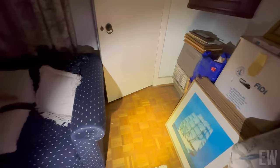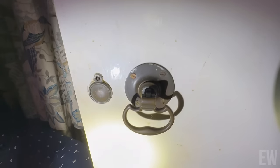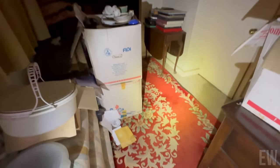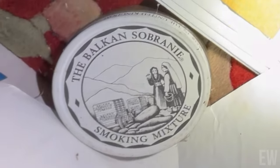Right, so should we go on an adventure? Should we proceed to the next room? Look at the old door handles, even, look. It's all very old school. Wow, it just keeps getting better. Oh my god, what's this? It's all tin. Oh, that smell just hit me. God, it's so musty, isn't it?